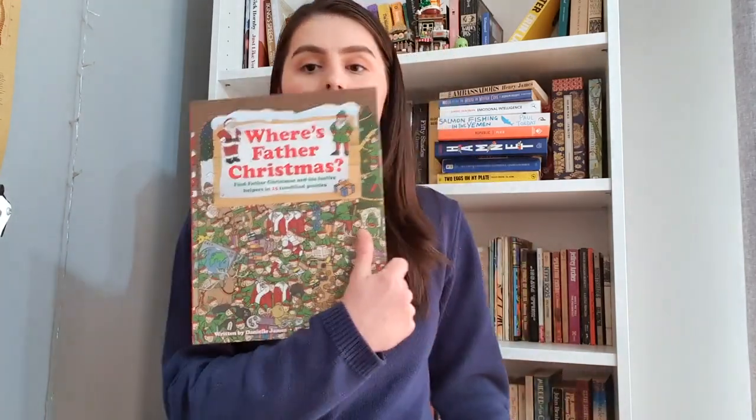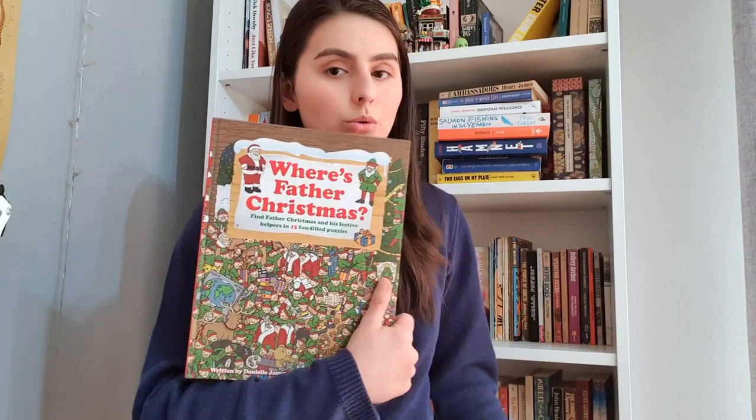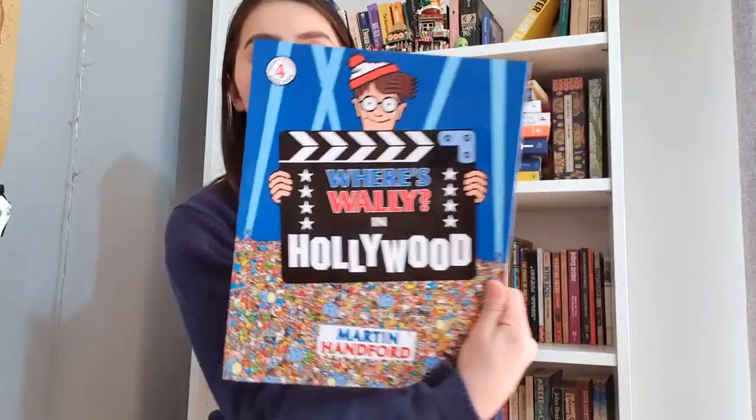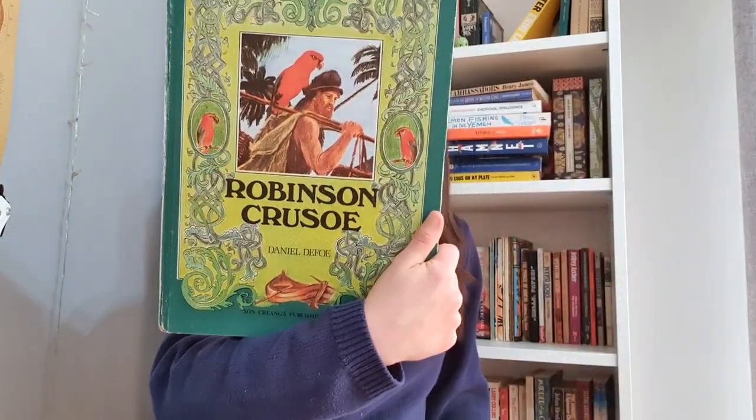Then we have Where's Father Christmas. It's like a Where's Waldo but Christmas edition. Then we have Where's Wally in Hollywood. This was a gift, thank you very much. I said Waldo previously, but that's because there is the American and the British version, so that's why I said that. But really excited to look for all these Waldos or Wallies. And then we have Robinson Crusoe by Daniel Defoe, and I did read this.